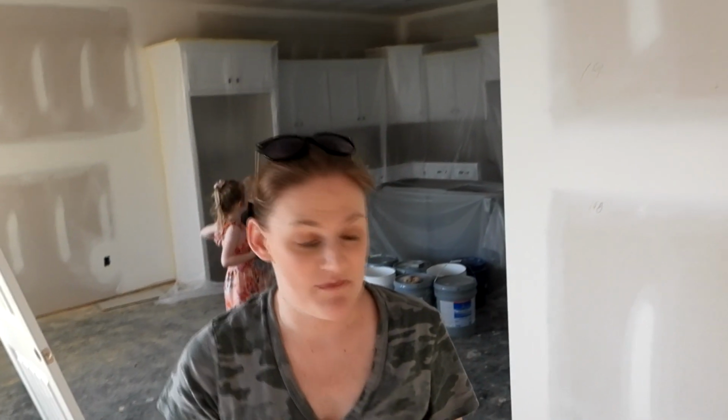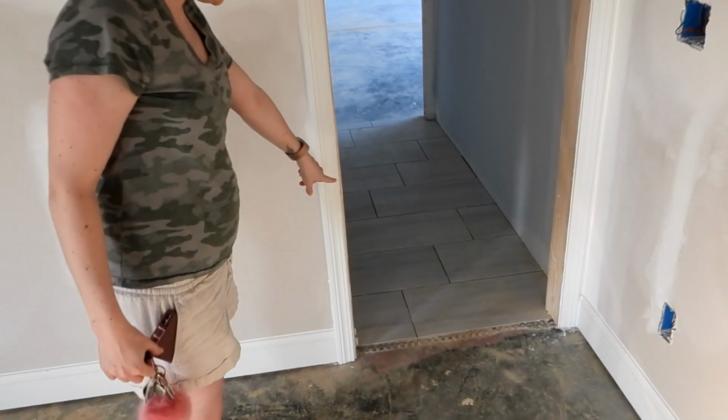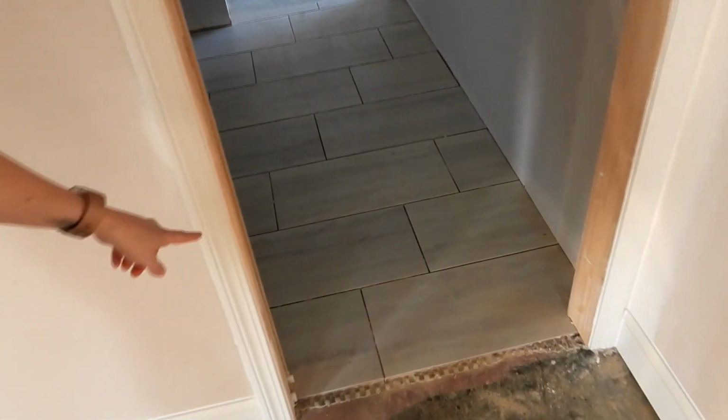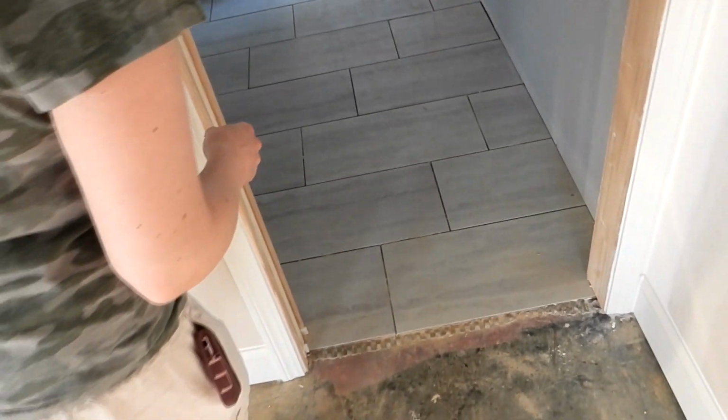Yay! So I was going to do a video on everything that I picked out, but you're going to be able to see a bunch of stuff that I picked out. Like the tile and the floor is already in, and I picked the dark gray, what is that called? Grout? There's no grout in there. Well, there will be.